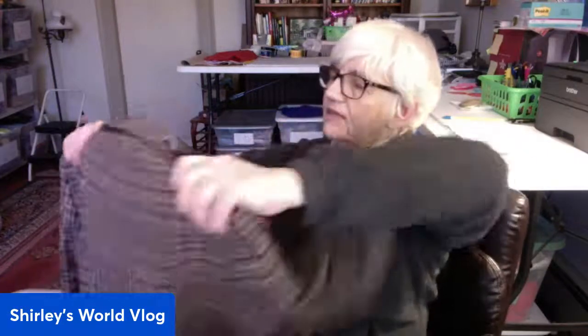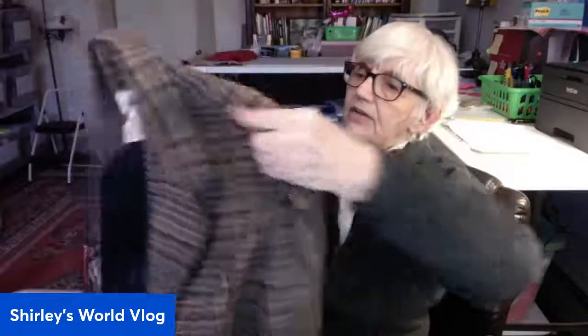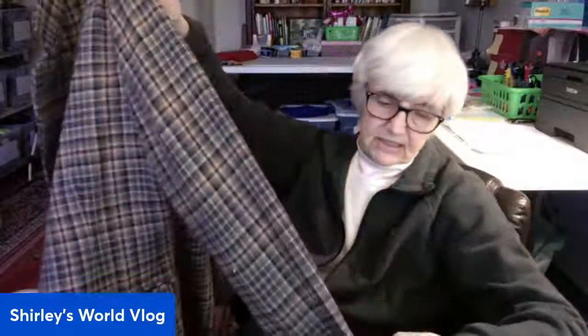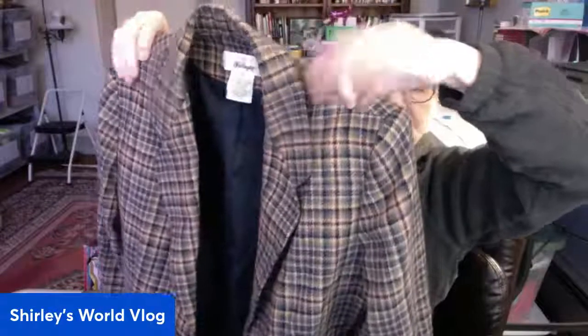There's another jacket. This is by Worthington, though. Not a very good brand. I think it's sold in Walmart. Worthington 12 Petite. Just a little two button, though it has big shoulder pads in. Maybe it's sort of vintage. A little plaid jacket.